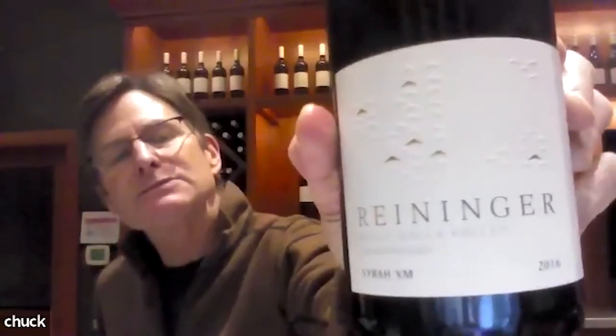And we're also going to be tasting our 2016 Syrah, REININGER Syrah XM. XM stands for extended maturation. So it spent a little more time in the barrel, and we'll be talking about that wine a little bit later. Wonderful. And then, since I think we decided we were going to start off with the CPR wine, do you mind starting to talk about the whole process of CPR?